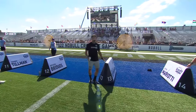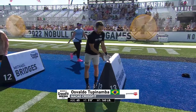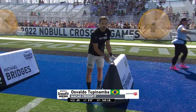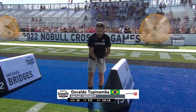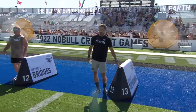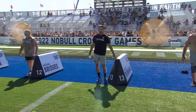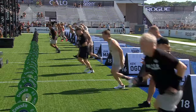And that brings us to our guaranteed rate athletes to watch. Oswaldo Tumpanamba is tied for fourth place with Ken Ogden, so this is a real important event for him. He's at 240 points, 10 points out of that third place spot. So not only is he tied, but he's got that 10 points if he wants to get into that podium position. And we are underway.